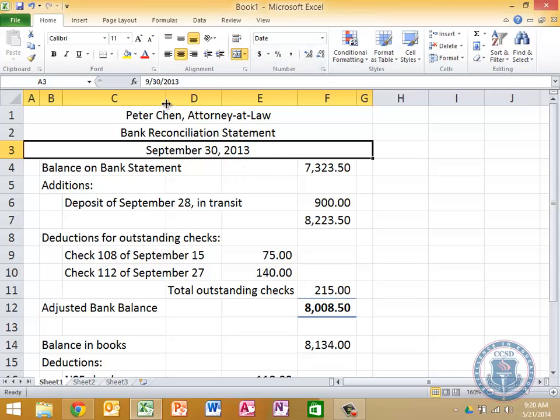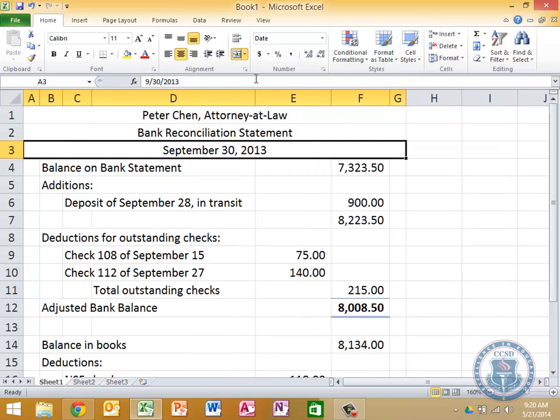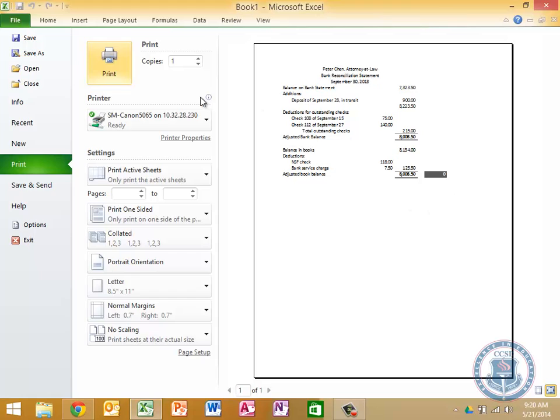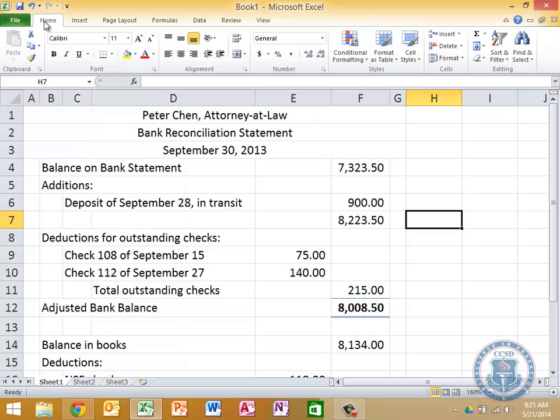And just my last little thing, I'm going to make C a little bit less long and make D a little bit longer. There we go, I like that one. That looks like a good little setup for me. If I wanted to put lines in here, I could, but this looks pretty good. If I hit print, I could just say fit all the columns on one page, and this would print out. It'll look fine. It's not perfect, but it's good.